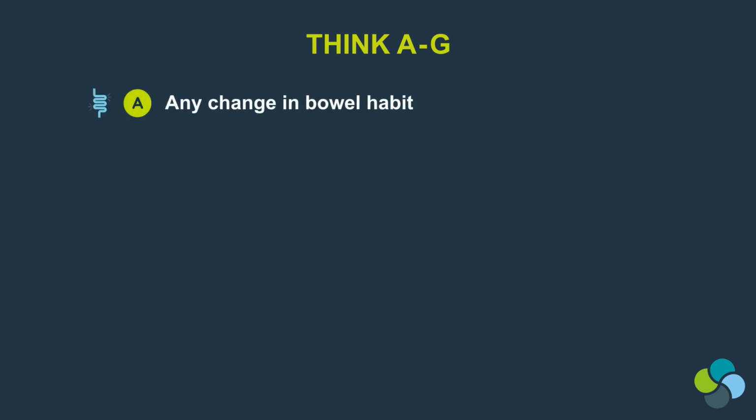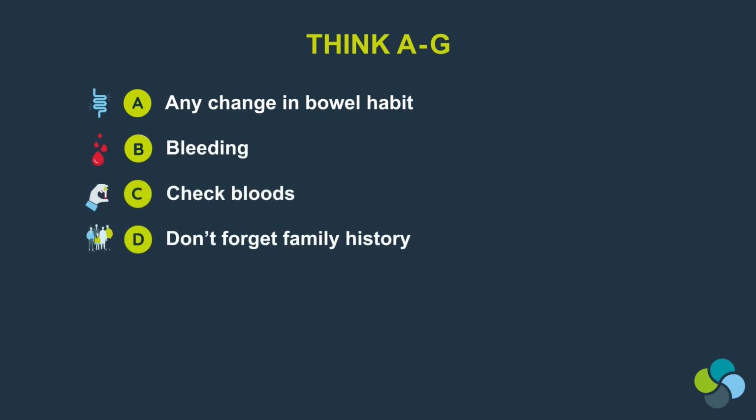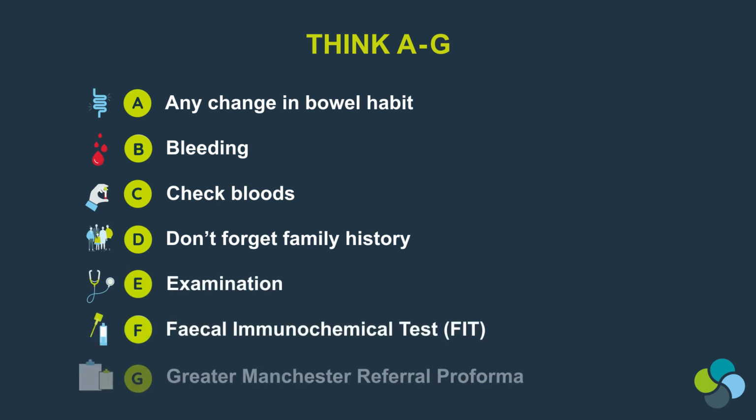A, any change in bowel habit. B, bleeding. C, check bloods. D, don't forget family history. E, examination. F, FIT. G, Greater Manchester Referral Proforma.